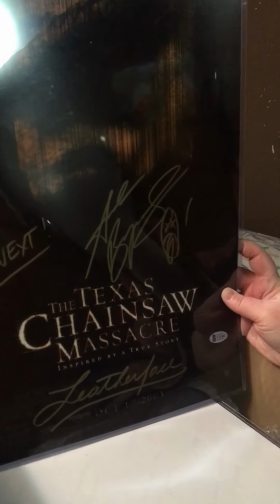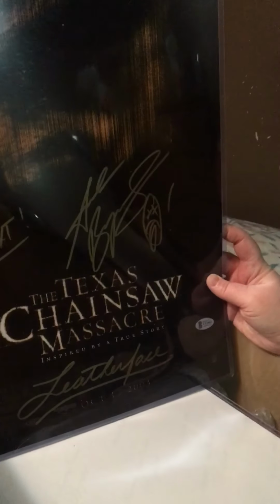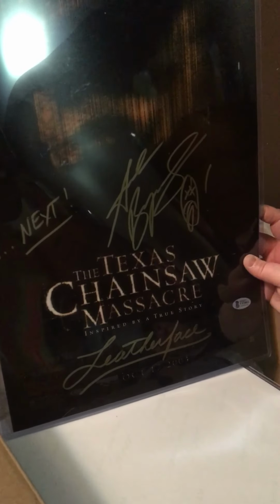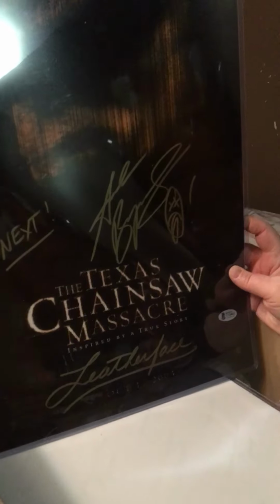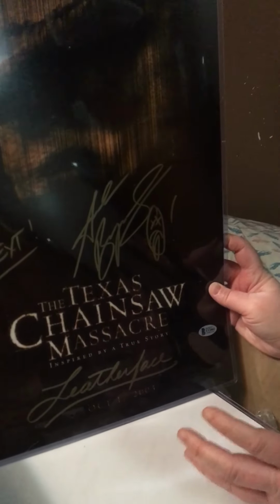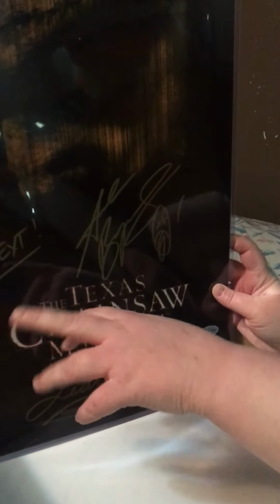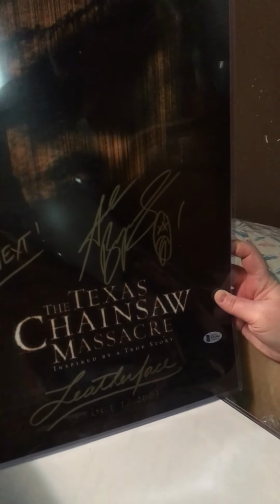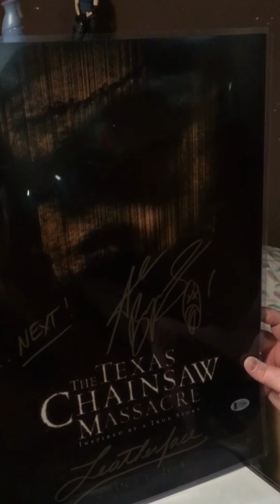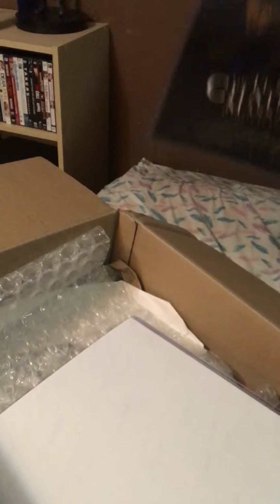It is signed by Andrew Bryniarski, who played Leatherface. I believe this is the first film that he did. This one is with Jessica Biel in it. Huge fan of this film. I do have another one on 11 by 14 with his autograph in blue paint pen, but this is actually the original movie poster, and he actually put Leatherface and then his signature. Look how badass it is. The colors and the paint pen totally match, and I'm definitely going to keep this. This is really nice. So yeah, this is signed by Andrew Bryniarski.